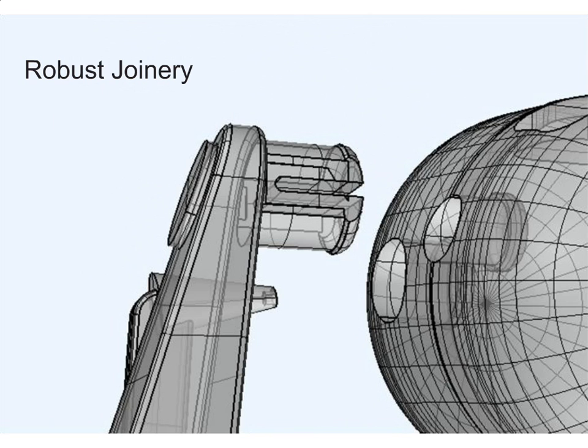So what I did here is you can see there's a little slot in the pin that goes into the negative space of the robot body. And that allows it to kind of compress just a little bit. And then you can see on the right-hand side of the slide, there is a little notch where the fatter part of the pin can kind of spread out and fit in there.